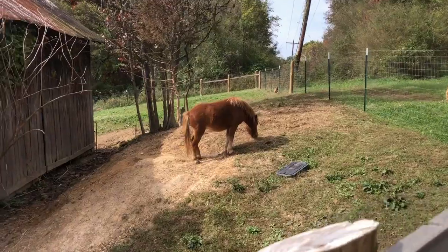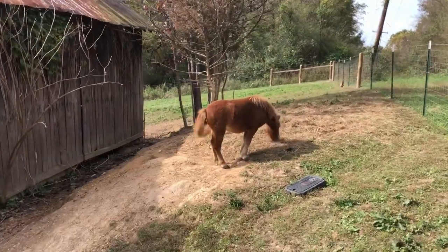So they've actually gotten quite a few new animals since the last time that we were here to visit. One of them is Tilly. Hey, Tilly.